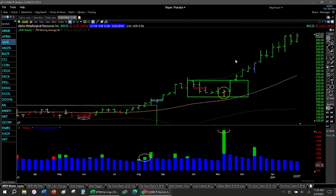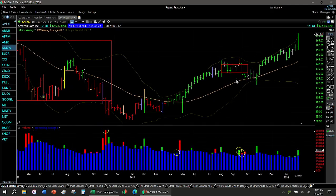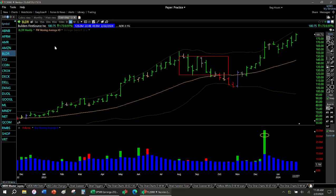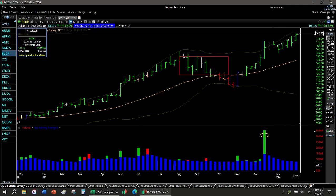Coal keeps moving up. This was not a textbook box breakout. It does not belong in list 2. But look at that. Lovely signal, huge volume, and it's been game on ever since. Amazon, rocking and rolling. BLDR. Looks like this. I thought that this volume here was exhaustion. Nope, just keeps going.